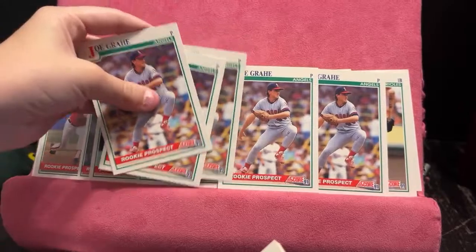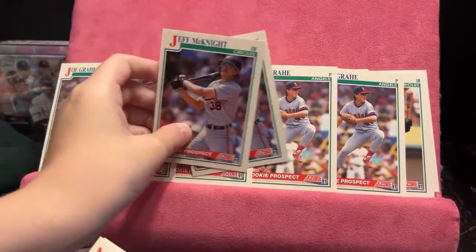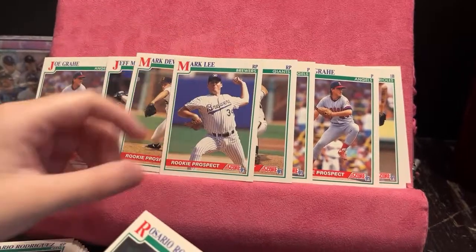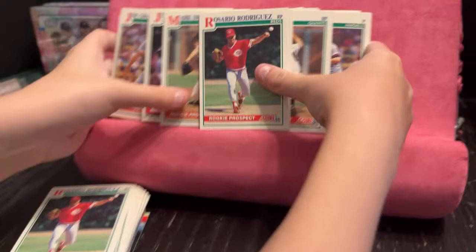Joe Gray in the white. We got five pitching for the Angels. And Jeff McKnight with the nice glasses. Mark Dewey, Mark Lee, Rosario Rodriguez. And we're gonna drop it like it's hot.